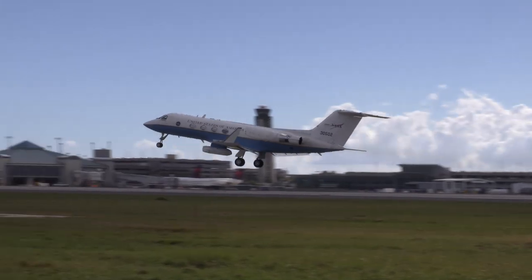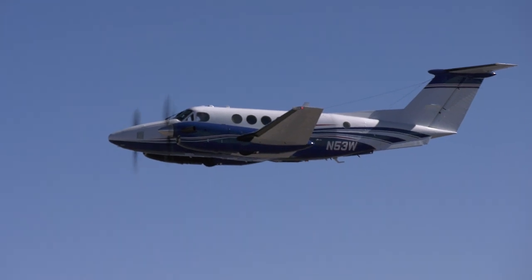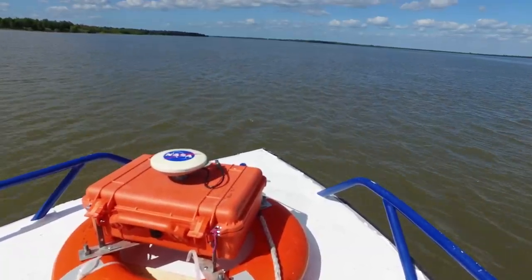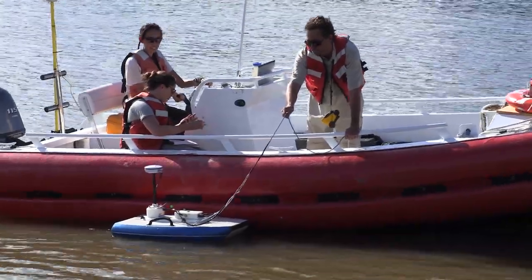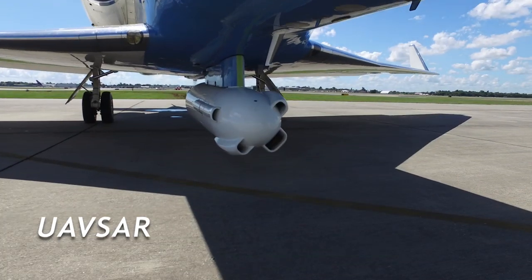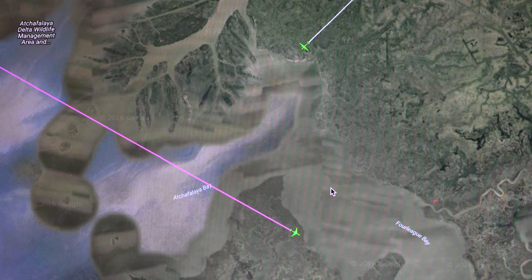We have three aircraft with three different instruments on board, flying simultaneously, in addition to two boats underwater, everybody at the same time. And we're going to do that at high tide as well as low tide. We're validating our remote sensing measurements with these boat measurements from the field. The UAVSAR, we are using to look at the progression of the tide within the salt marshes.